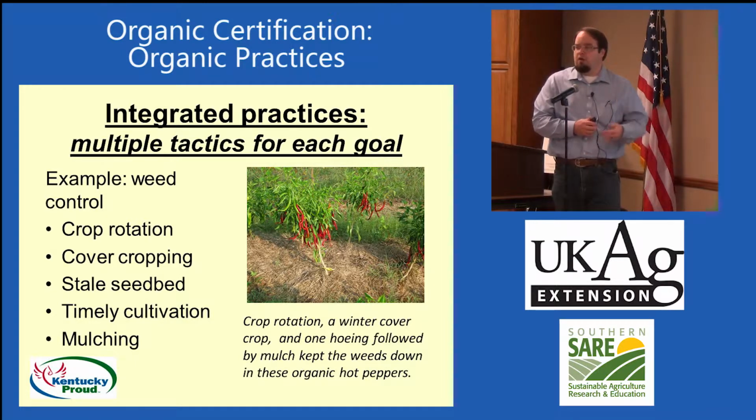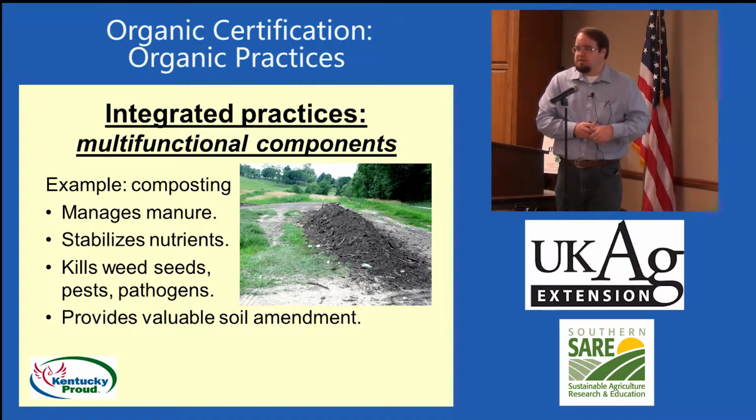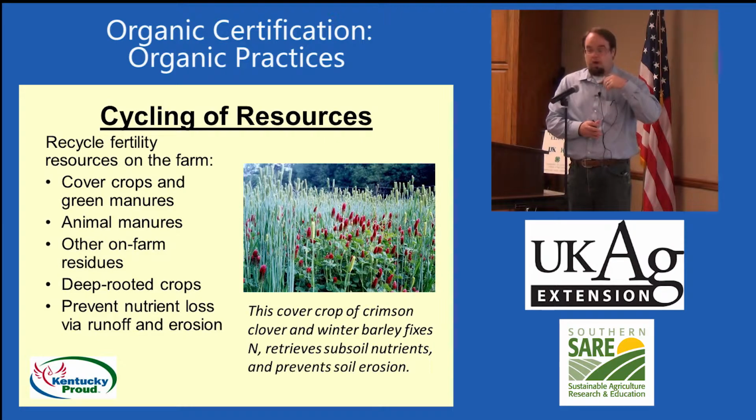So lots of times organic crops seem to have more labor requirements. And it's because oftentimes you're using labor to substitute for some other practices. Example of this, whenever you're taking materials and composting it, one thing you're doing is managing manure. You're taking a product that maybe you already have on your farm and putting it to use for something else. The compost process helps stabilize the nutrients. It will kill the weed seeds and pathogens, and then it provides a valuable soil amendment. So there's multiple reasons why we might want to do something like compost and utilize it within a certified organic production.